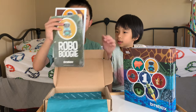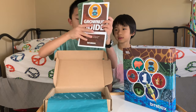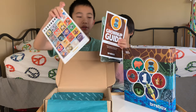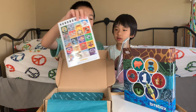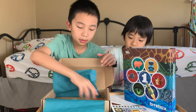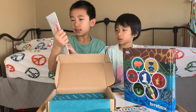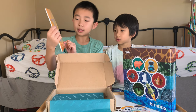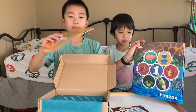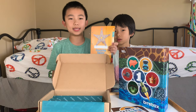Robo Boogie. That's the thing. And there's a grown-up guide, as usual. There is also a new set of stickers, so that every time you finish coding, you can put a sticker. And we'll show you it in a bit. There's also, okay, this is new. I guess it comes in set two. So this lets you put your favorite apps from sets 1 through 6 in this binder, and it's like dividers. So this is how you can keep your apps from the different sets organized.